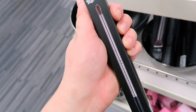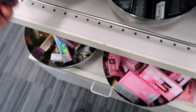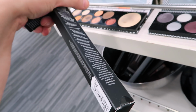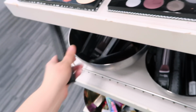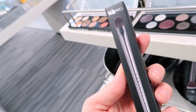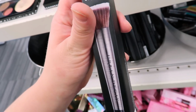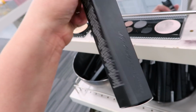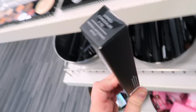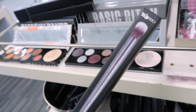I've never even seen this collection from them, so I'm wondering if they even sell it on their website or at Sephora or anything. They have a smoky smudger brush for, I think, $11.97, and then this is the medium eyeshadow brush. And then over here they have even a diffusing highlighter brush. This highlighter brush is $15.97. Here is a domed concealer brush going for $12.97.